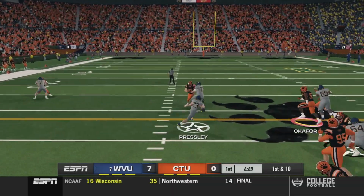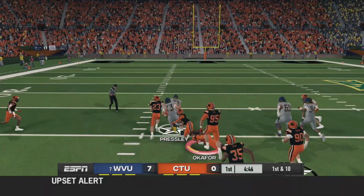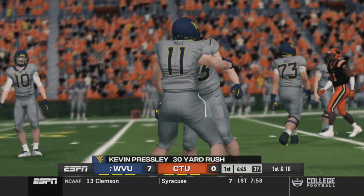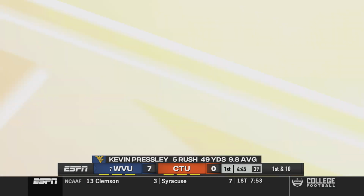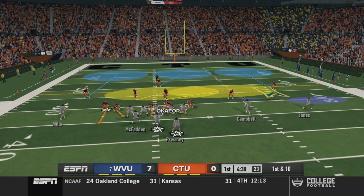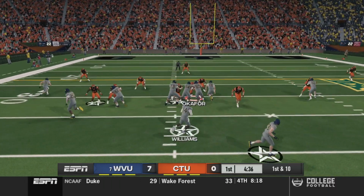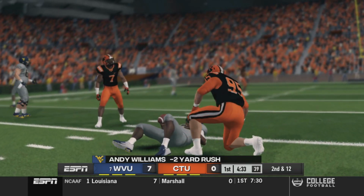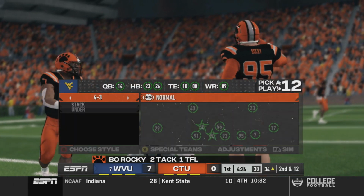So here is Presley back on the field, running the football, and he takes it up the middle, breaking a tackle. It's a gain of 30. This kid is impressive. He's over 1,000 yards for a reason. He's at 50 yards rushing here in this game. At the 32 now, running an option with Williams, taking it to the right side. There is Bo Rocky on the stop in the backfield, loss of 2.